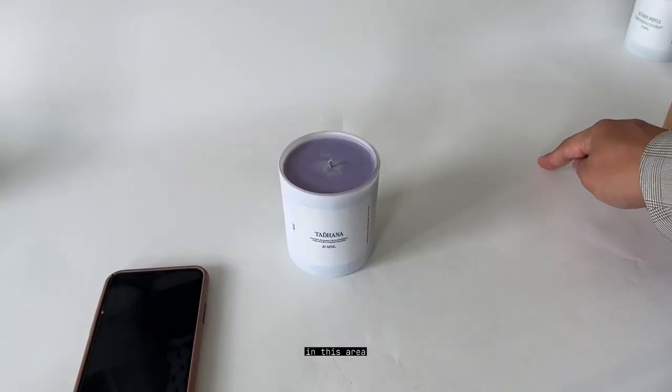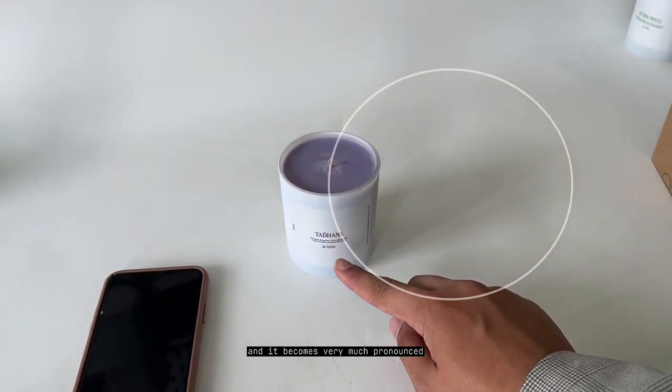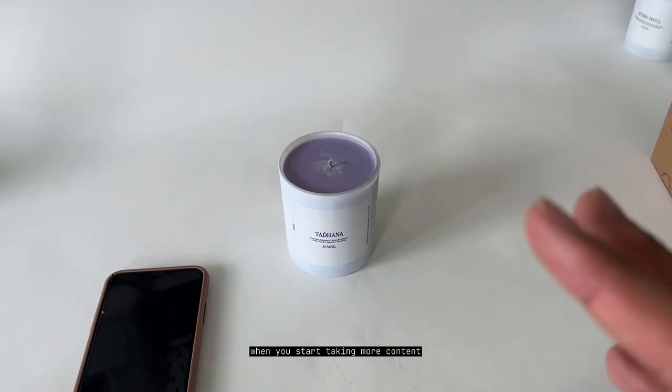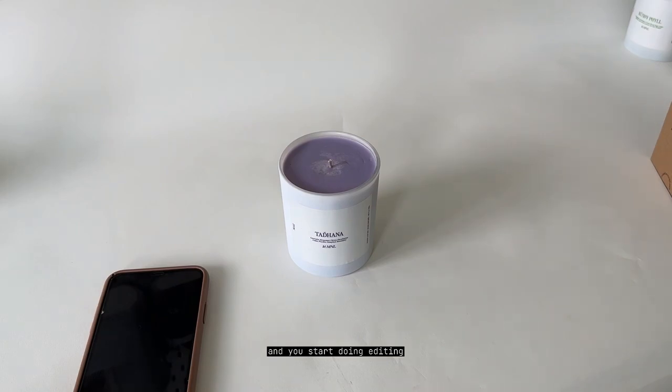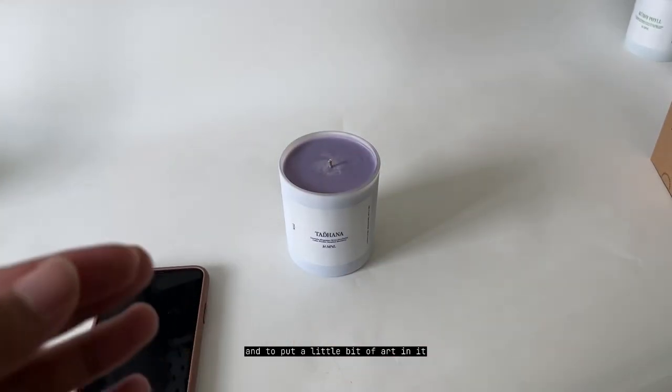And since we're trying to do product photography on a budget just using our mobile phones, considering natural sunlight is something that you have to time, depending on how harsh you want the light to look or how pronounced you want the shadows to look. In this area, you can see that there is some shadow here, and it becomes very pronounced in the post-processing when you start editing. It will vary depending on your aesthetic inspiration or your goals, and how you want your white space and how you want your product to be the subject and to put a little bit of art in it.